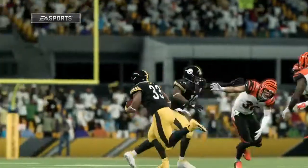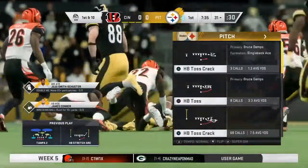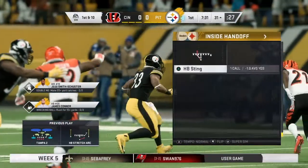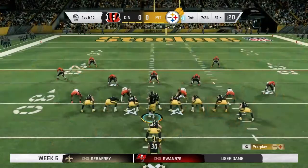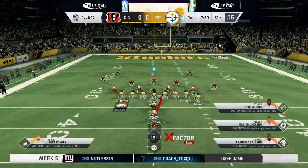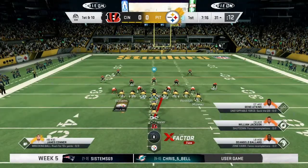Well, they were in a cover 2 alignment, which means your 2 safeties are back away from the line of scrimmage. So if you can match up your blocking at the line, at the point of attack, there's usually some room, a big gap between that 2nd level and 3rd, and that's what they were able to exploit. So they'll come up in Bengals territory now with a 1st and 10 down at the 31.